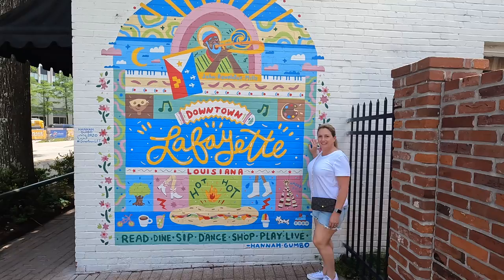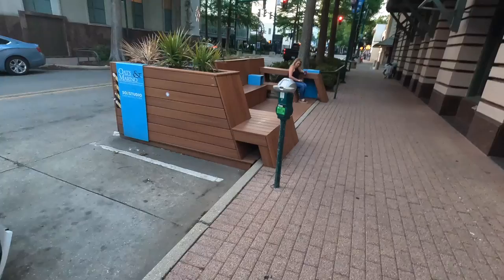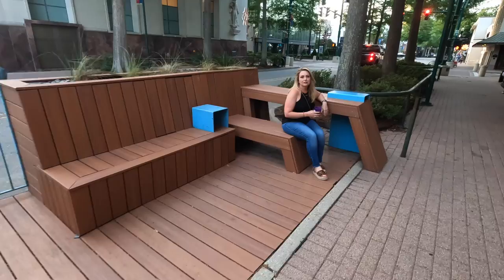Hey guys, we came back after going to Acadian Village and we changed clothes and we are headed out for round two of downtown Lafayette. Let's go. Little sitting areas up and down Main Street. Pam's taking a break. Ready? Okay. Let's roll.